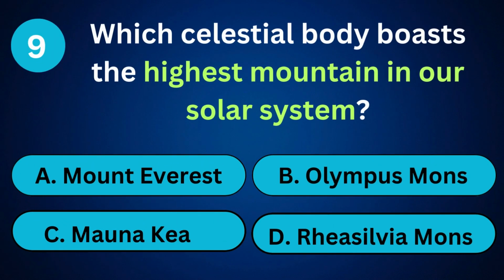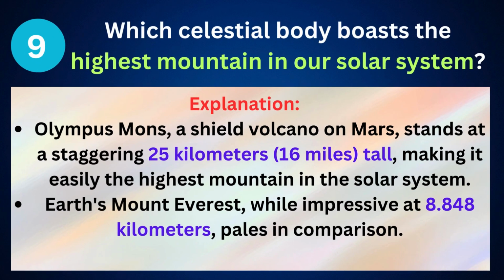Question 9. Which celestial body boasts the highest mountain in our solar system? A. Mount Everest. B. Olympus Mons. C. Mauna Kea. D. Rhea Silvia Mons. Answer. B. Olympus Mons. Explanation.